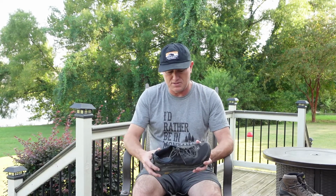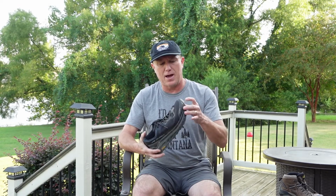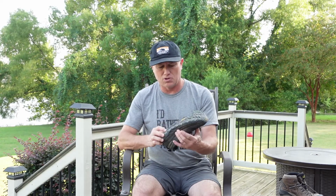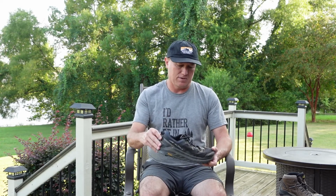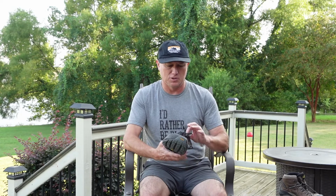What else about these? They offer a pretty fair amount of toe support at the toe cap here, in case you're kicking rocks and things. Like I said, aggressive tread, Vibram sole. The Ultras have what's called a gaiter trap. It's a Velcro flap here. If you wear gaiters on your shoes, which I do suggest.